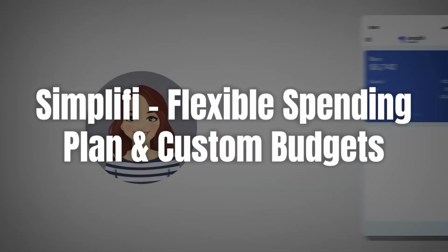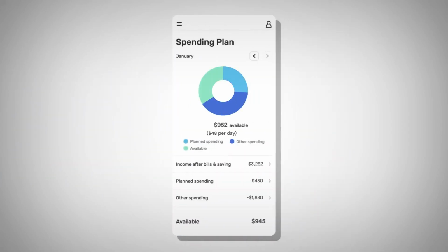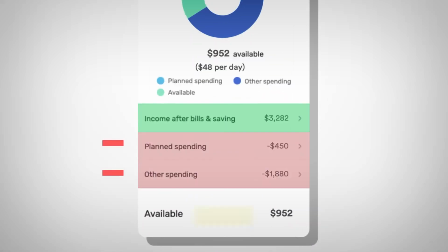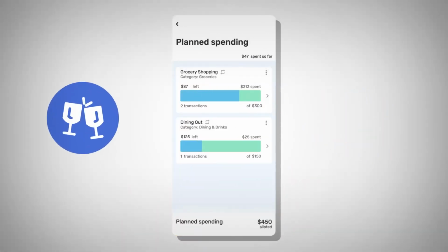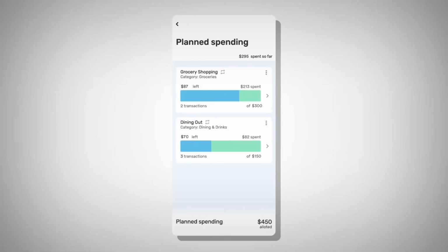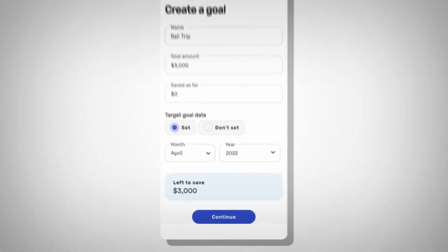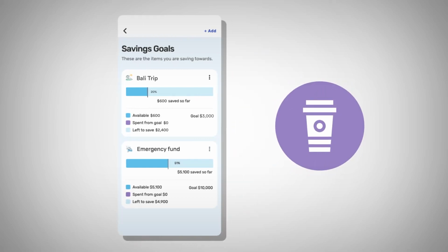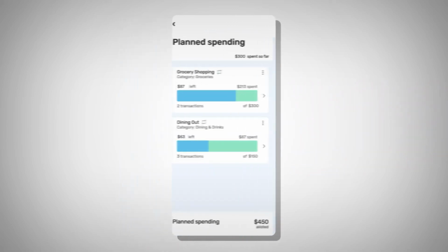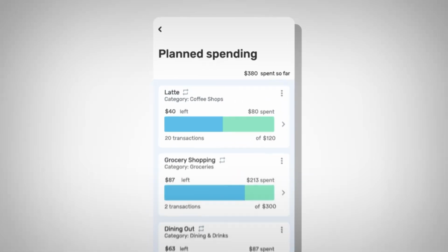Now, Simplifi takes a different approach, and honestly, it's perfect for someone like me who likes flexibility in my budgeting. What I love about Simplifi is that it doesn't force you into a rigid budgeting method. Instead, it gives you a spending plan that starts with your income, subtracts your bills and savings, and then shows you exactly how much is left to spend. For me, it's like having a personal guide through the month. And if you're like me and want control over where every dollar goes, Simplifi lets you create custom categories, so your budget actually fits your life.